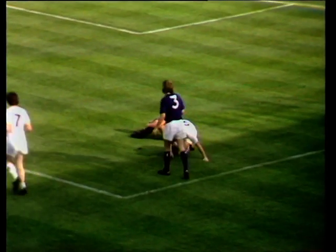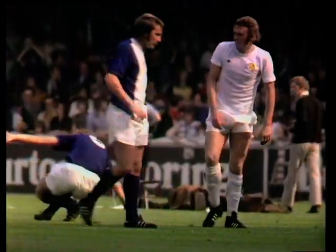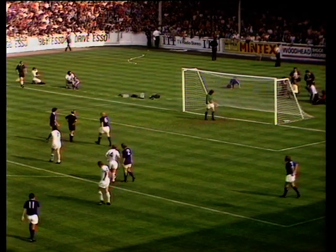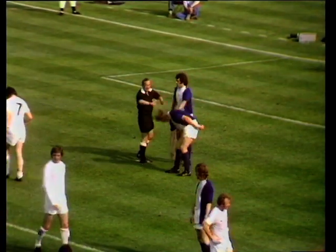Jones running. Down he goes. Penalty. Mr. Capey having no doubt at all. Burns the offender, Jones the man brought down, and a penalty. Mr. Capey didn't waste any time as Jones went down. Burns going across to talk to the referee, which might not be the wisest thing to do. He's explaining what happened.